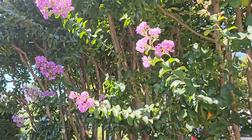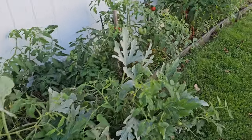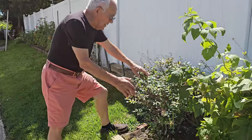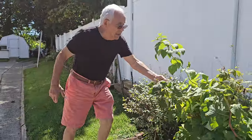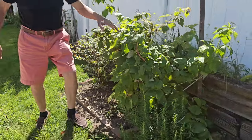Now, I've got another piece of garden over here on this side, and I've got the zucchini. Now, the zucchini is almost over. Zucchini, and look over here at the tomato. Look, a beautiful tomato. Now I've got to plant the blueberry. Now it's finished, you don't have it anymore. And this is the raspberry. It's finished too. But I had a lot of raspberries over here.